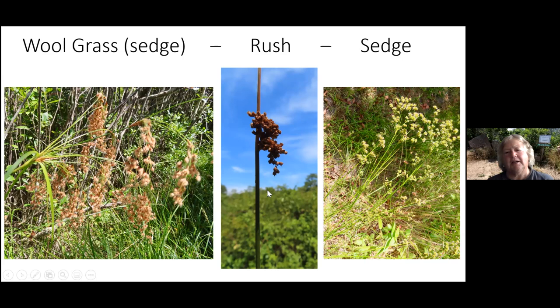This rush, I have no idea what this is, but one of the distinctive characteristics of a rush is that they have round cylindrical stems, usually singular, and the flower heads usually come out of the side of the stem, which this clearly does. And then this one over here is another sedge. For a while, I thought it might be twig sedge, but then I lost confidence and I just went with sedge. So these are the sedges; as our unknown gulls are gulls, unknown sedges are sedges.